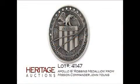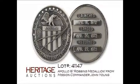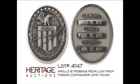This stunning sterling silver 35mm Robbins medallion comes from the personal collection of Apollo 16 mission commander John Young. It's one of 96 that flew with Young and crew on their highly successful moon mission in 1972. Their mission insignia brightly adorns the medallion's obverse with key mission dates emblazoned on the reverse.